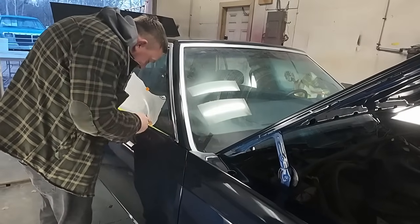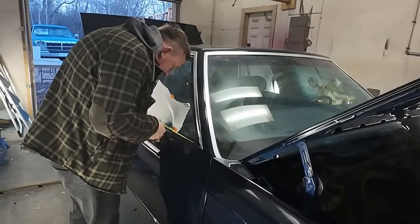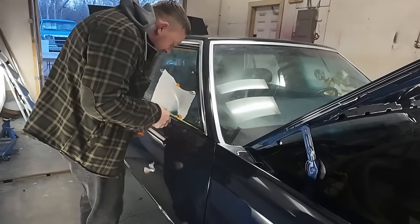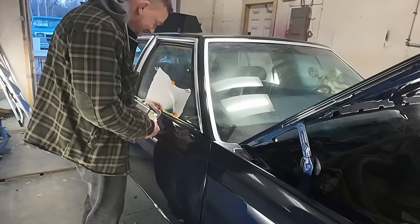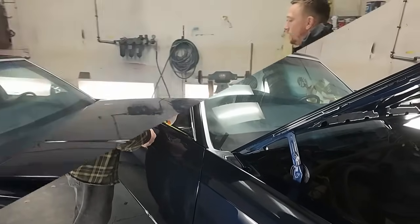I'm gonna daily this thing for a bit, for sure. Absolutely. I feel like it's too hot outside when it hits like 20. Yeah, 20's too hot.